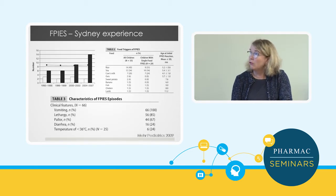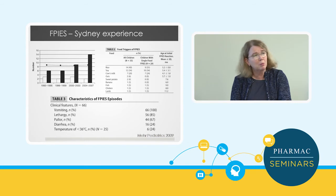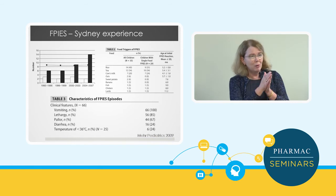This is some Sydney Children's data showing increased rates of diagnosis between the 1990s through to the late 2000s, and probably higher again now. It's a different group of foods. Milk and soy do it a bit, but rice is by far and away the commonest solid food that we see it to. And it's this really classical story, because it's often 2 hours to the dot.